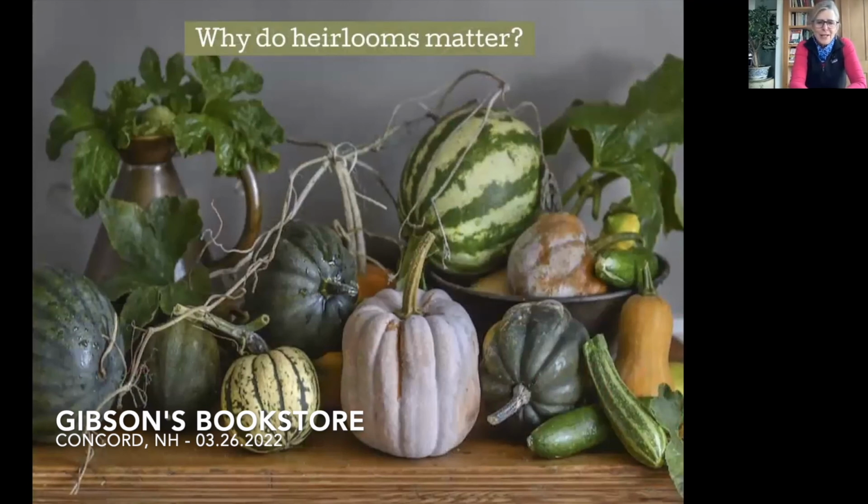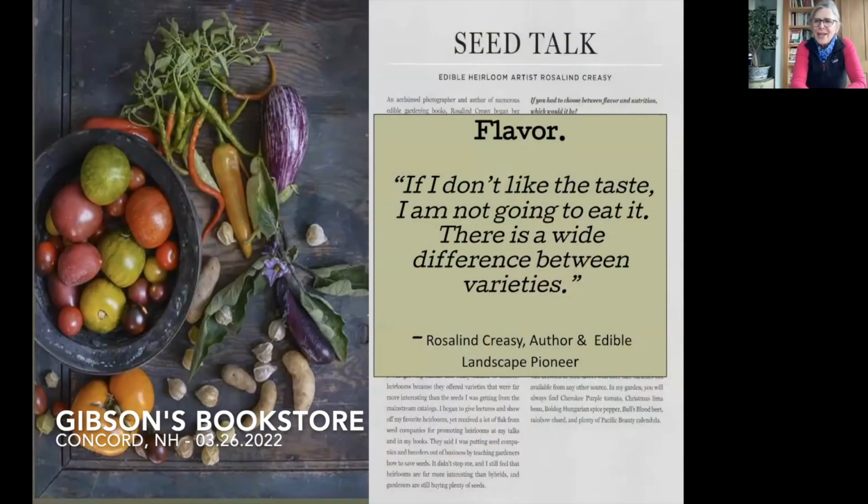Well, you've heard me speak a little bit about heirlooms, but I just want to drive it home a little bit, because I really feel that as a cook who gardens, the most important thing is flavor. And when I was writing my book, I had my own opinion, but I decided to ask 12 gardeners their idea. And I called Rosalind Creasy, who has really been my mentor in the edible landscape movement. And she said, flavor, number one, flavor. If I don't like the taste, I'm not going to eat it. And there is a wide difference between flavors and different vegetables.